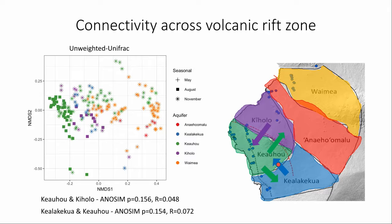this bottom aquifer also appeared to be very similar to Keauhou, and you can see that's the blue aquifer here, and it's grouping over here with the Kiholo and Keauhou aquifers. So there may be some connectivity in some of these border aquifers, but again, all of these aquifers suffer from really low sample numbers, and so getting at that may be difficult.